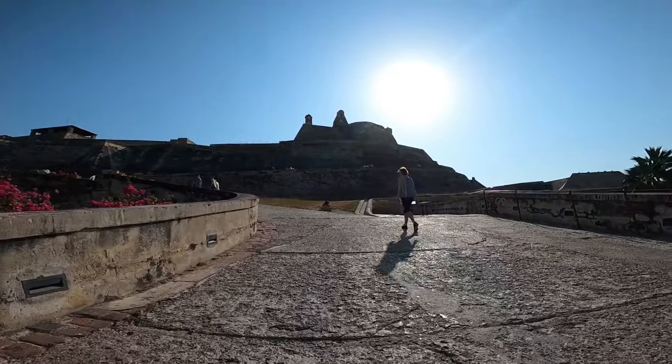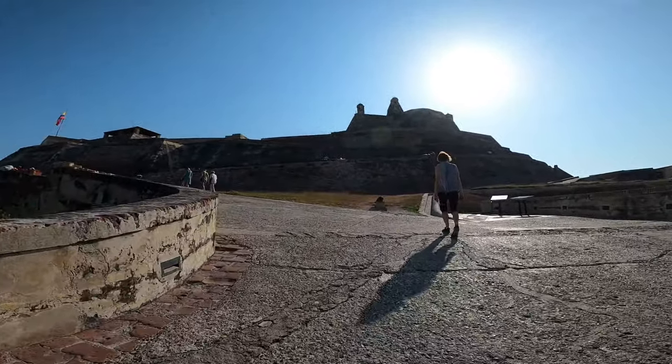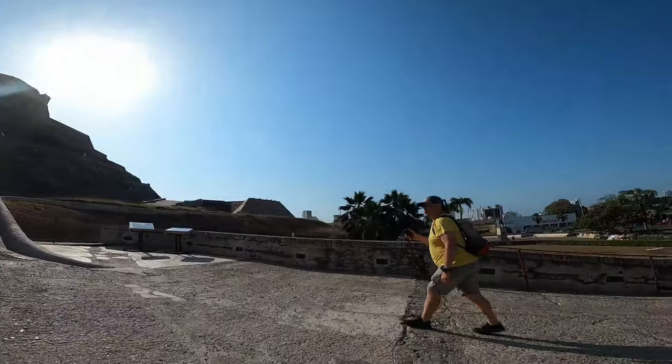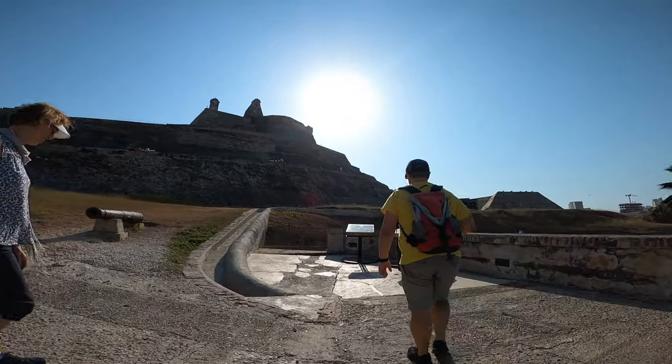The castle is on a hill, so be prepared, and you can enjoy nice views of Cartagena from the top of the castle. All in all, it was a good trip. If you like history, then this castle is a must visit.